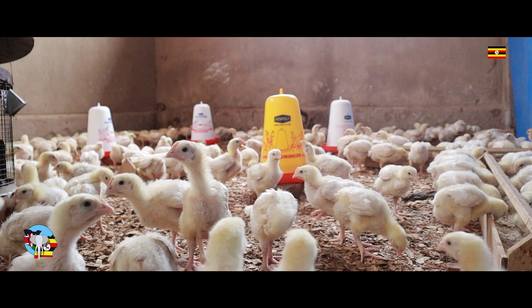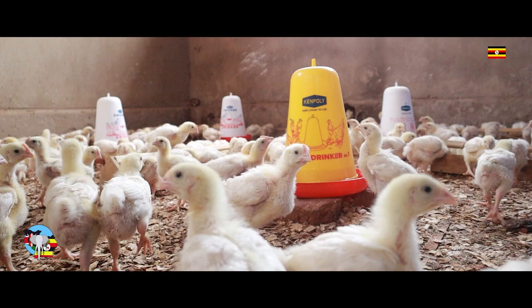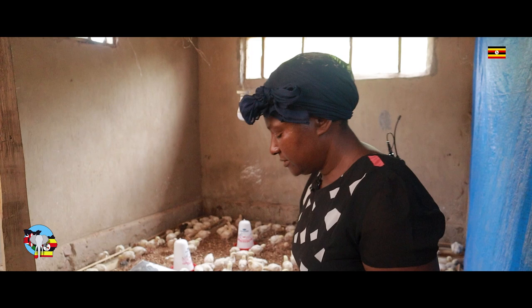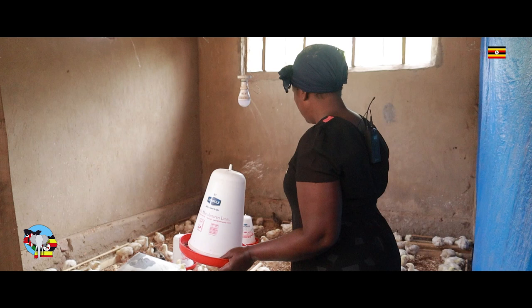Now this section here is for the young ones of the broilers. It is a brooder. They are now grown up. The brooding time is over. But as it is a rain season, we have to sometimes keep on putting in one charcoal stove for making them warm.